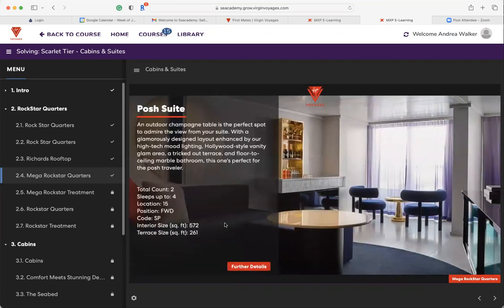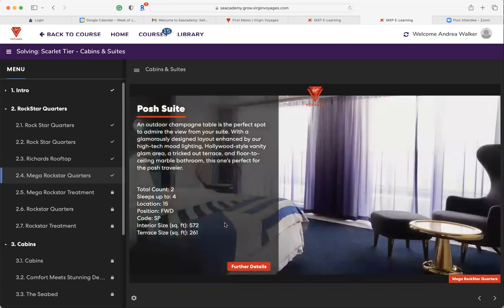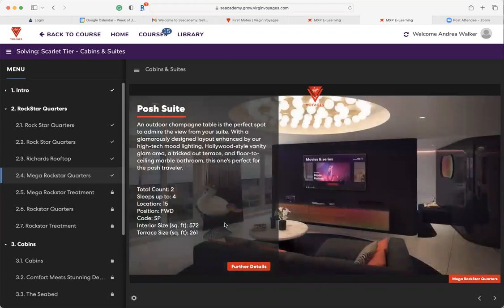The Posh Suite, an outdoor champagne table, is the perfect spot to admire the view. With a glamorously designed layout enhanced by our high-tech mood lighting, Hollywood-style vanity, glam area, a tricked-out terrace, and floor-to-ceiling marble bathroom. It's perfect for the posh traveler. So again, 2 of those, which sleep up to 4, 572 interior square feet, and 261 square feet of terrace.